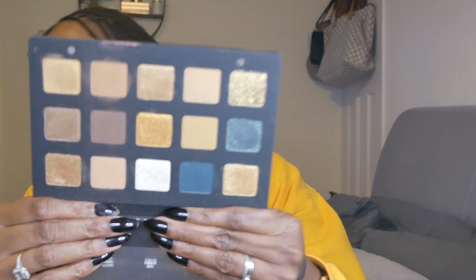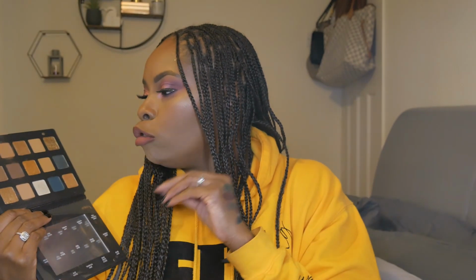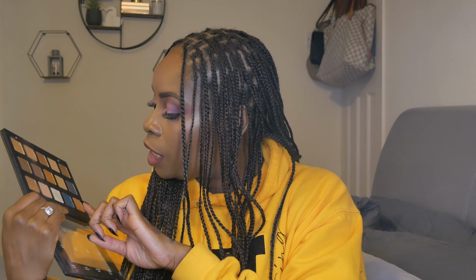At number 5, we have the Gold palette. Now, one thing I love about this gold palette is it's got so many different types of golds. The only thing it doesn't have is your icy gold. Actually, no, there was an icy gold, yay! It does have an icy gold.